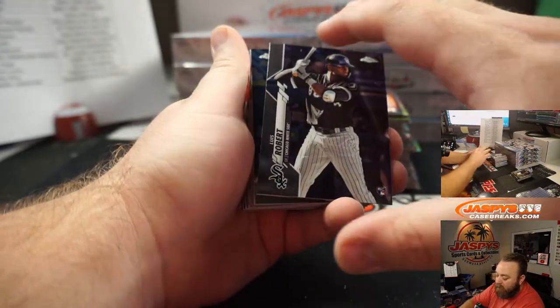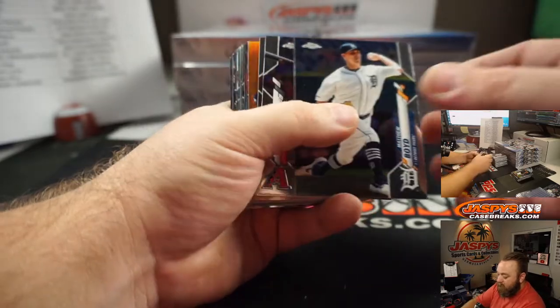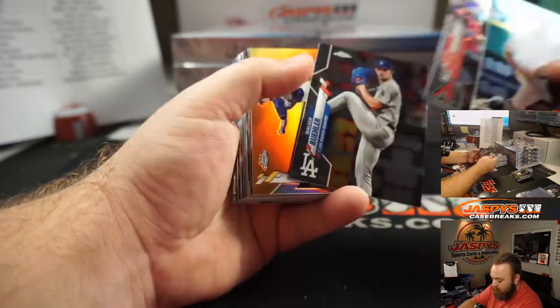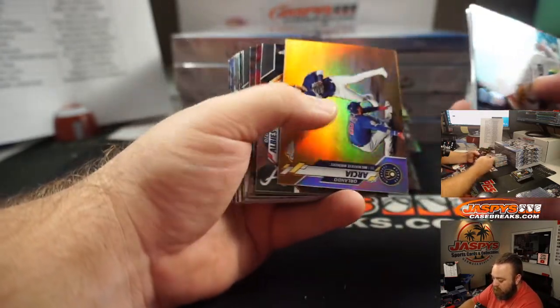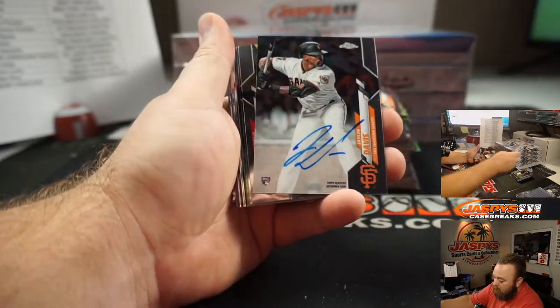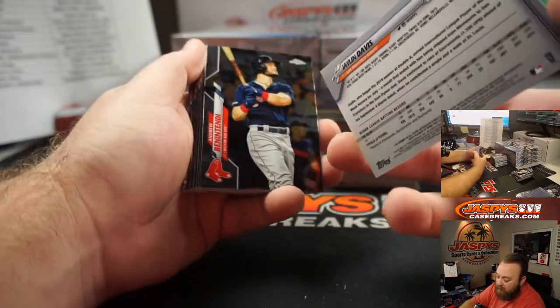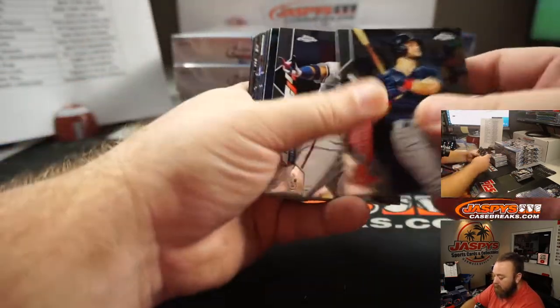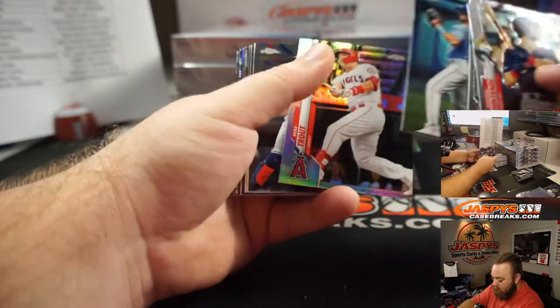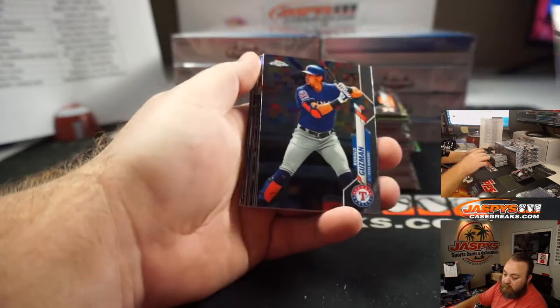Luis Robert, base rookie. Chicago White Sox, Matthew Shira. Is a pick up your infielder. Yeah, clear your mind, clear that negative thought. Think, okay, I'm gonna pick him up right here. Robinson Chirinos to bat. Jalen Davis, rookie auto, San Francisco Giants. That's going to I. Coppola. Mike Trout refractor. Going to Dan.